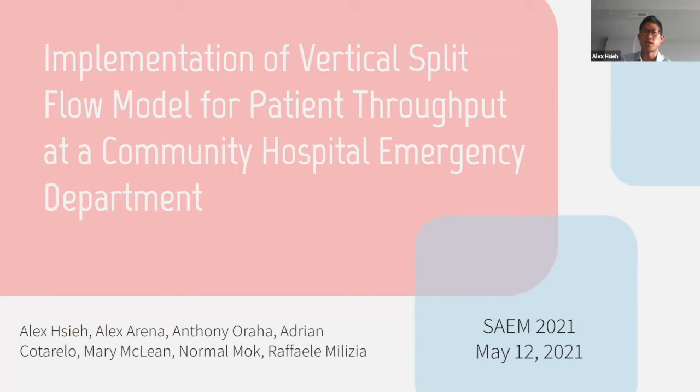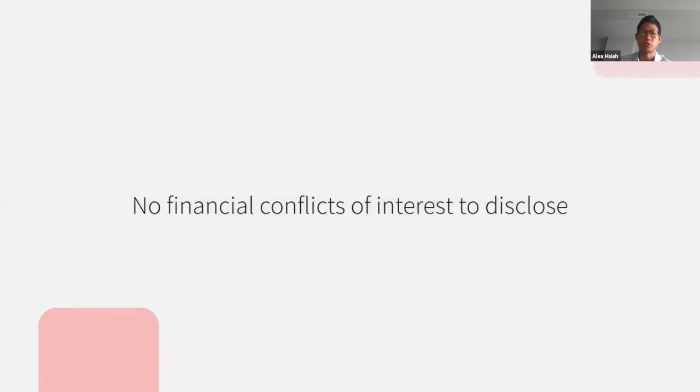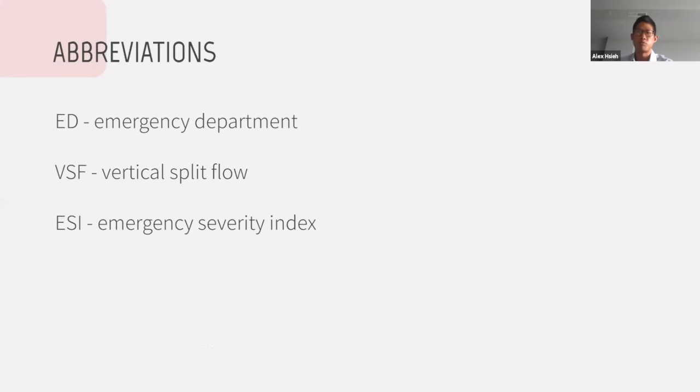Today, I'll be presenting the research investigating the impact of vertical split flow implementation on patient throughput at a community hospital emergency department. I do not have any financial conflicts of interest to disclose. Some abbreviations that I will be using throughout my talk include ED, standing for Emergency Department, VSF, standing for Vertical Split Flow, and ESI, standing for Emergency Severity Index.